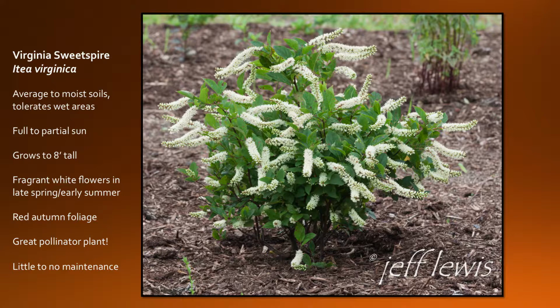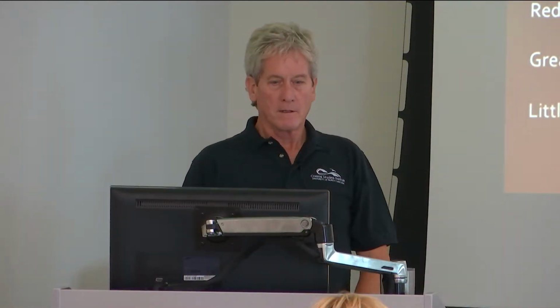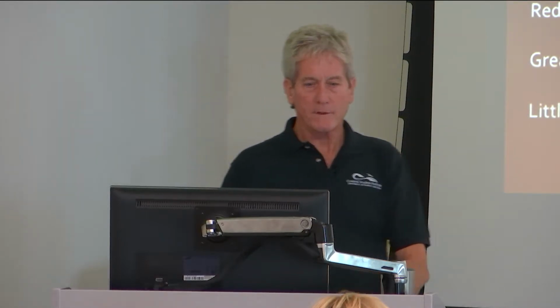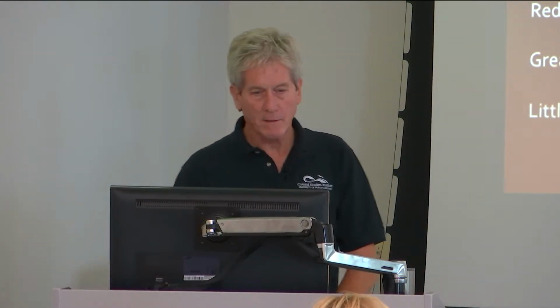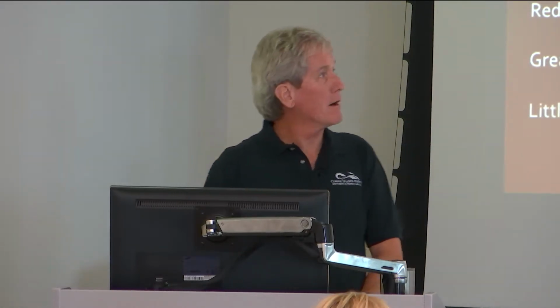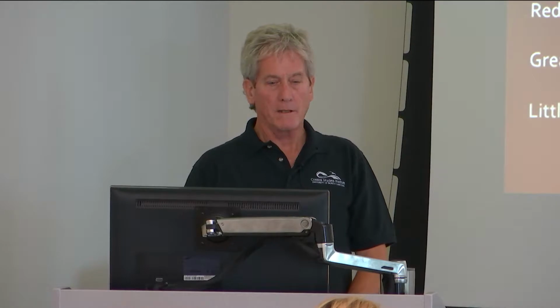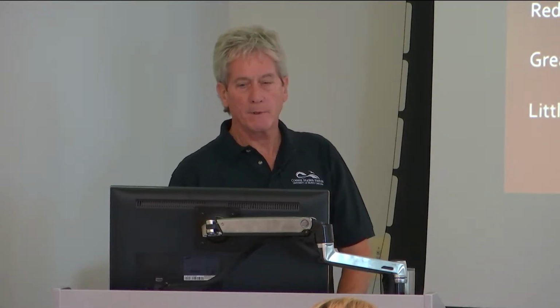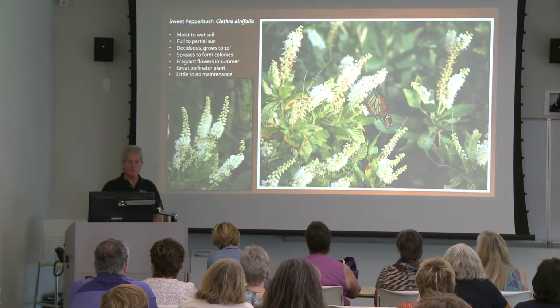Average garden soils will work, but then you're going to have to water them from time to time. Full to partial sun, even a little bit of shade is fine. And they grow to about 8 feet tall, although I've never seen one that tall. They have these fragrant white flowers in late spring and early summer. They just finished blooming here. And they have nice red autumn foliage. And they also are a great pollinator plant. And little or no maintenance, like I say, unless you plant them in too dry an area, then you're going to have to water them.